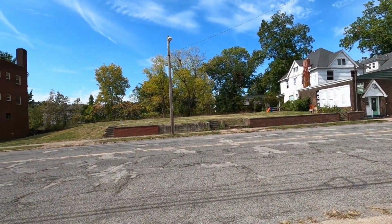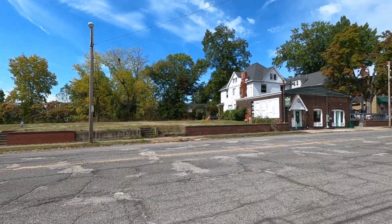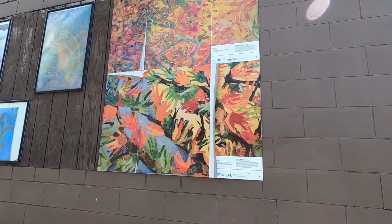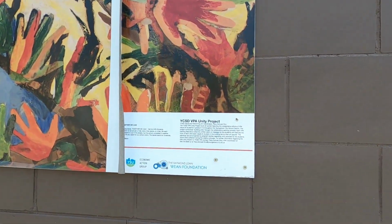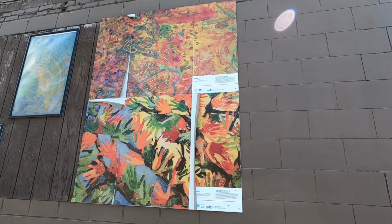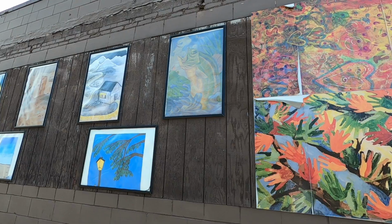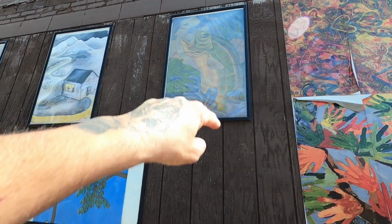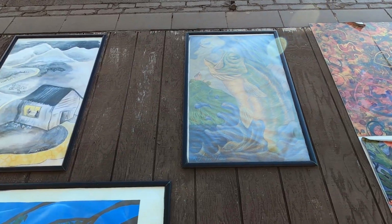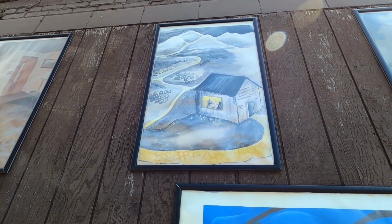And then some houses would probably be over there. Here we go. What do we have here? The Raymond John Ween Foundation. Okay. Here's some art. Might as well check the art out, right? On the side of the building. It looks like a smallmouth there. He has a dragonfly up there. That's cool, I like that one. I like that picture right there.